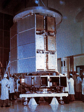See also: HEAO program, Einstein Observatory, HEAO 2, High Energy Astronomy Observatory 3, Timeline of artificial satellites and space probes.